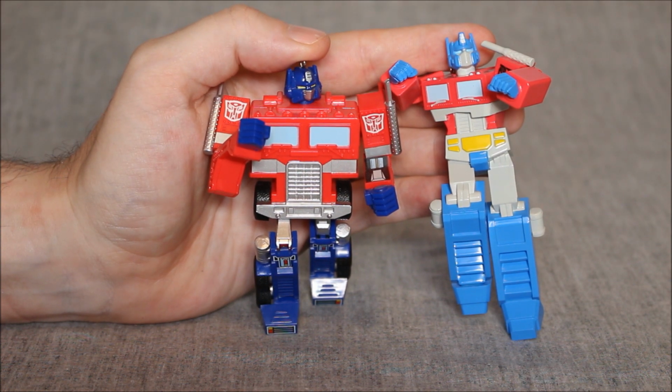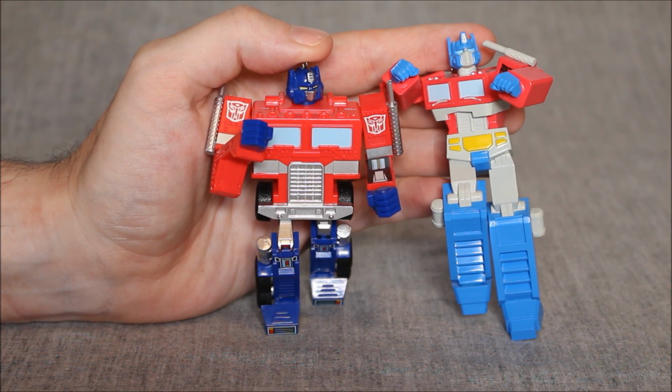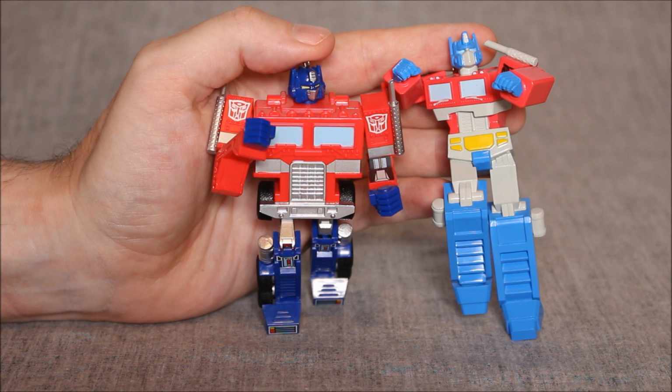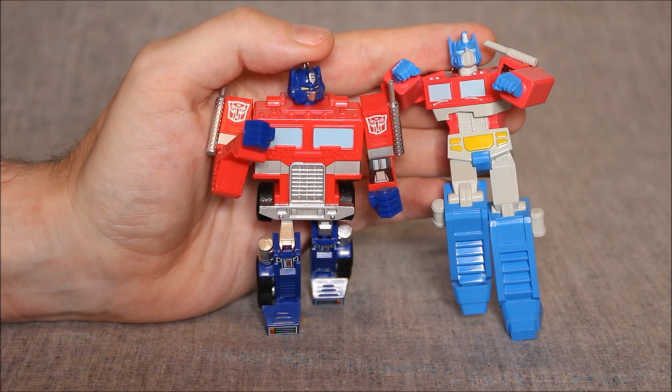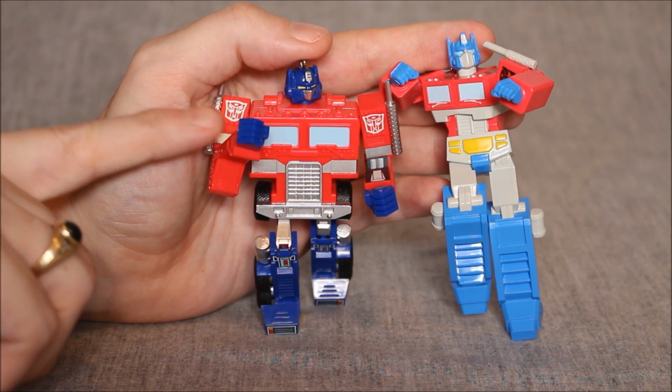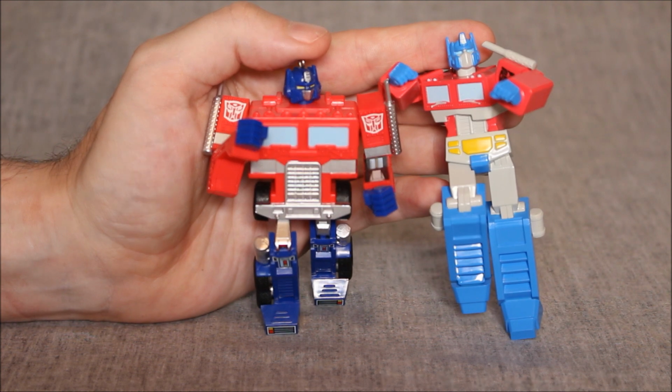I really apologize for having my hand behind these guys, but they're not exactly in a position to stand up. They're the only ones that can't really stand up. What I do like, and what I do want to point out here side by side, is that they're essentially in the same pose. Like, this one from 2014 has that traditional pose that was on the packaging of Optimus Prime, where he had one leg forward and one leg back, and one arm up and the other arm down a little bit. Well, the new one has the same thing.